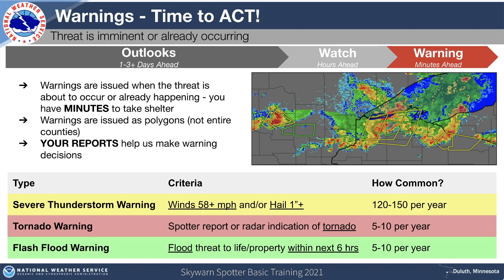The three main types of warnings that we issue are, first, the severe thunderstorm warning, and that's for either winds of 58 plus miles an hour or hail of 1 inch or larger, or both. And we issue about 120 to 150 of those each year. The tornado warning is much more rare, and that requires either a spotter report or strong radar indication of a tornado.